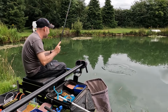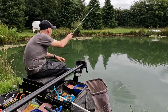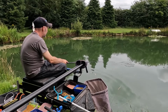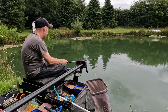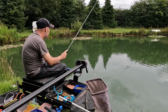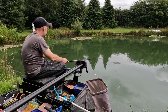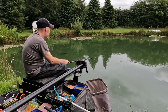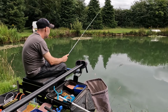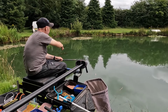It's good fun catching these. You can see when you do get them going, you really do get them going. But half 12, just coming up to the halfway point. If Bruce gets that in, he might be in trouble.